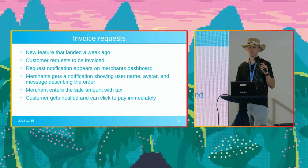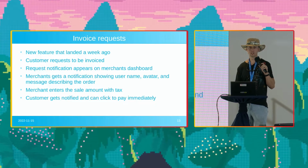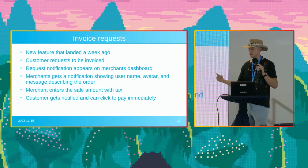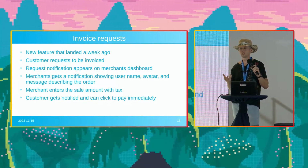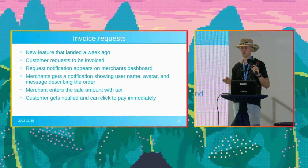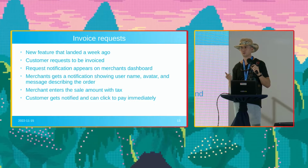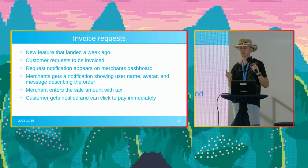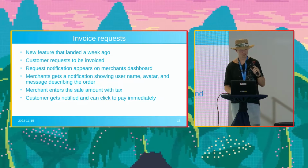So I'm going to demo a new feature that we released recently, invoice requests. Yeah, you can see the points here, but the customer is going to go through requesting an invoice. So instead of walking up to a payment terminal at the cashier, or calling the waiter to your table, you'll be able to go through the app and send them a request to be invoiced or to get your bill. So I'll just go through a live demo. Hopefully it works.